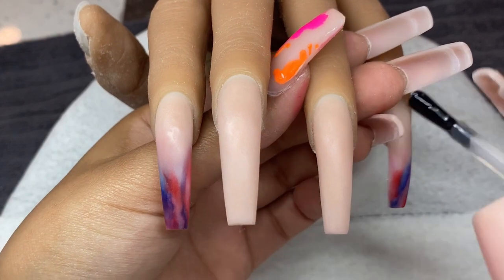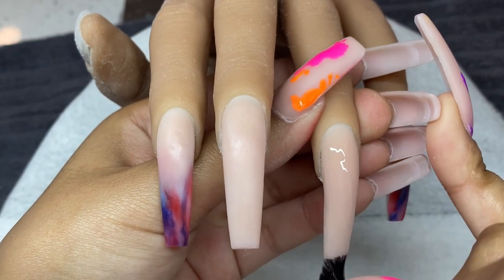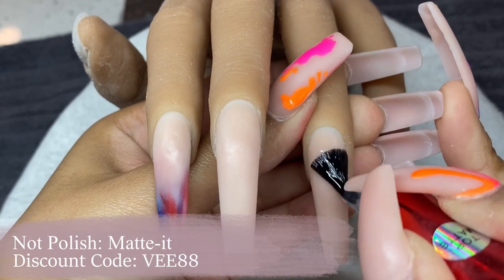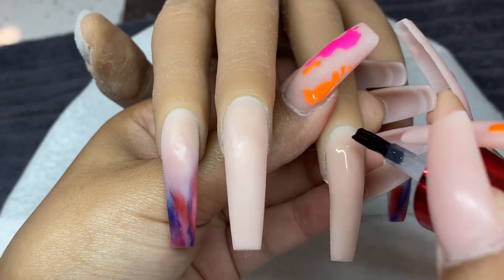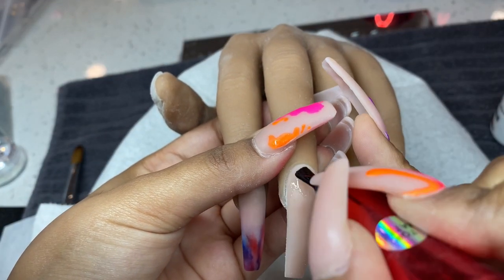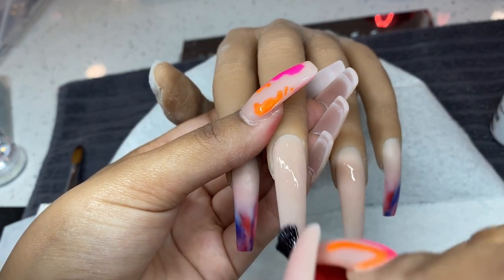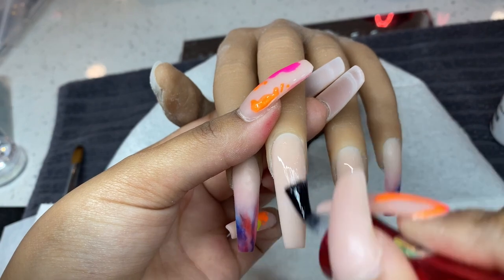So for the nail art that I am going to be applying on these two nails, I am going to start off by applying my Matte It from Not Polish. I want to start with the top coat already on, because I am going to be doing the sugaring effect, which you kind of need the nail to already be finished when you apply that. So I am placing this into the light as well. Make sure you place it in there for at least 1 minute so it fully cures.